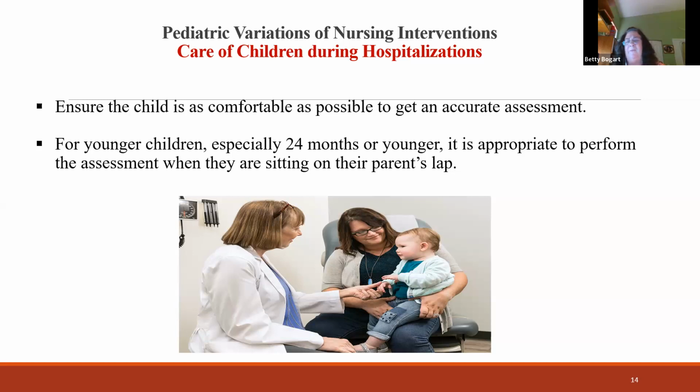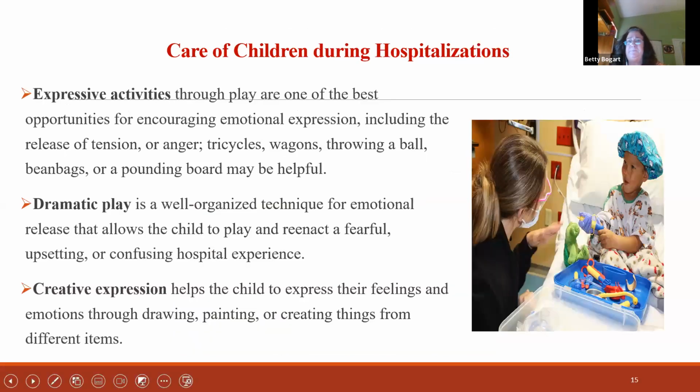On mommy's lap is the absolute best place to do anything. And of course, you get below them, not above them. You get on their level, open up the dialogue, make them feel comfortable, and then you can start letting them touch the stuff and the equipment and push buttons for you. And you'll get a lot more done when you have that child helping you, believe it or not.